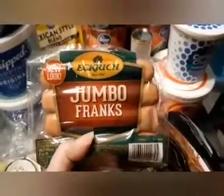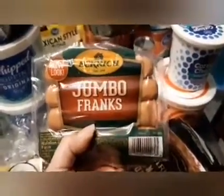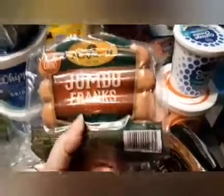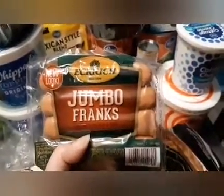These were $1.79 at Kroger's this week. They did have the bun length ones as well, and these. I didn't see any ones with cheese or anything. And I looked the price up at Walmart. Walmart's was like $1.98, so they were more expensive there, so I went ahead and got these at Kroger's.